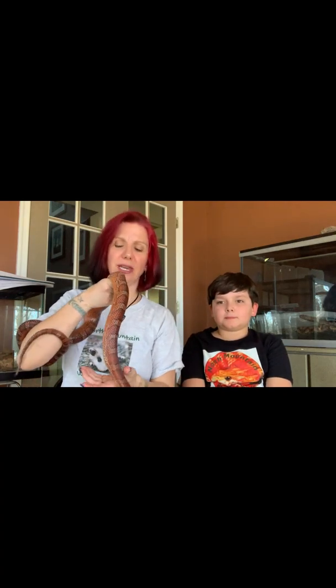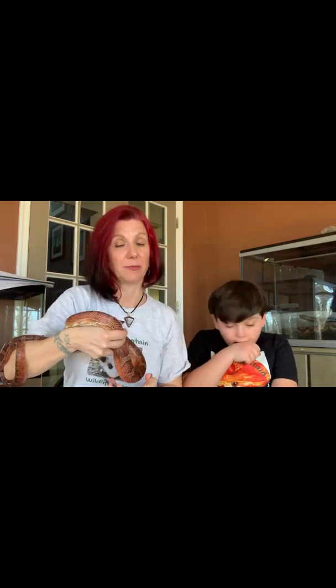Especially a corn snake like this, they're not that big. There's plenty of predators out in the environment that would eat a corn snake as a meal. Larger snakes sometimes will eat smaller snakes. Things like hawks and owls will sometimes hunt snakes. And when the snakes are smaller and younger, things like raccoons might eat one of them. So there's plenty of predators out there in the wild for snakes also.